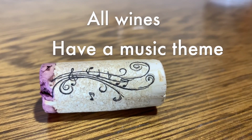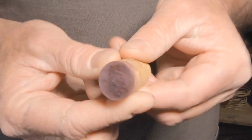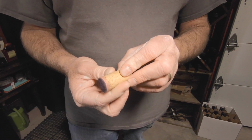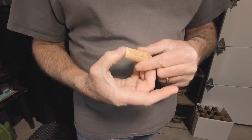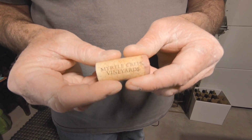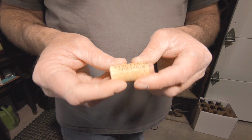What I found is that these seal really nicely. They don't give you any of that cork taint and the leakage. So I've opted to go with these. I've used natural grade A corks and had more trouble with those. And they're more expensive too. These ones are a little bit cheaper, but I think they work.